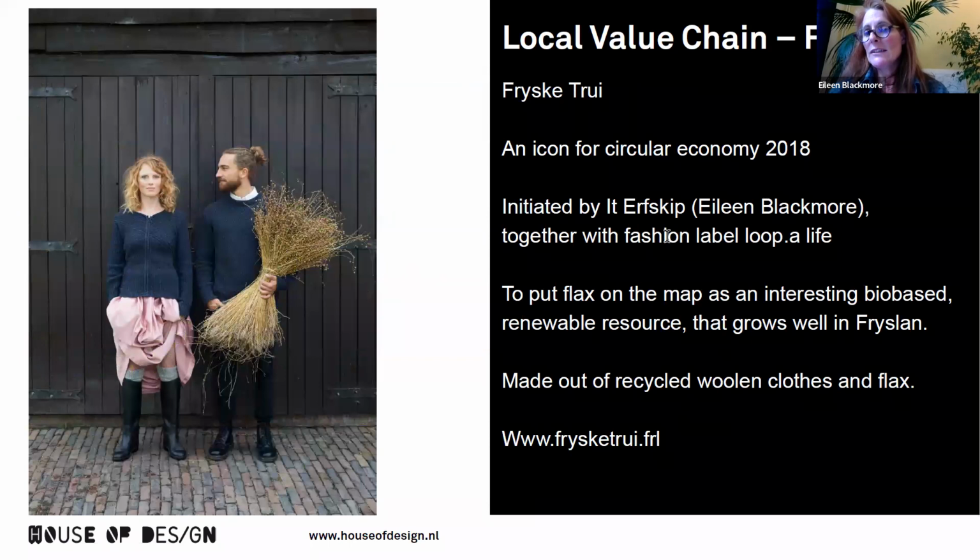The first icon that we created to show flax as an example was for the Capital of Culture of Europe in 2018, which was Leeuwarden. We created an icon, which is called a Frisian sweater. And we all know the Irish sweater and the Icelandic sweater. And we thought, oh, how can we create a Frisian sweater? And it was inspired by the lines of the historical clothing of Friesland, but also how the flax is standing on the field, as you can see how this gentleman is holding the flax. And what we did is to create a sweater from recycled wool together with the flax of Friesland.